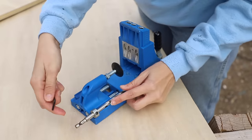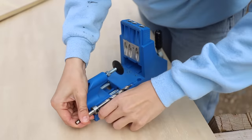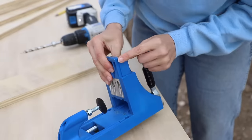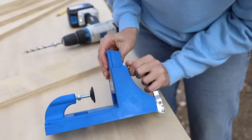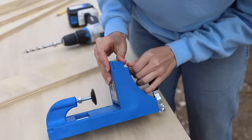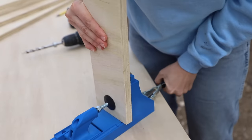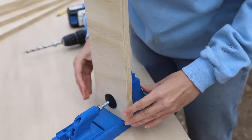Comes with this little handy guide. Then we're going to make sure the collar is tight. Now we can add the bit to our drill. We also need to set this measurement as well. So I need to bring this down to 3/4. Right there. Then you're gonna slide your wood in, press this. You may have to tighten this as well. Sometimes you have to, but this looks okay.